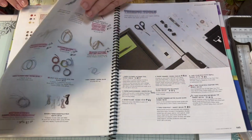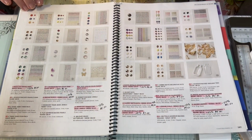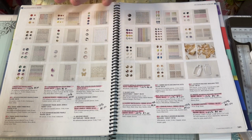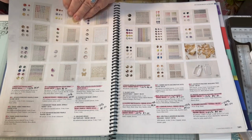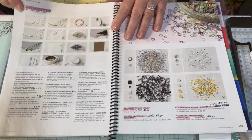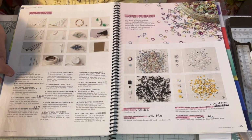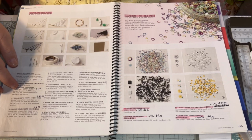All right, so those are just some of the things that I wanted to point out. A lot of embellishments are going, and they're deeply discounted. So you want to make sure you look. There are some price increases. Dimensionals are going up in price by 1/4.